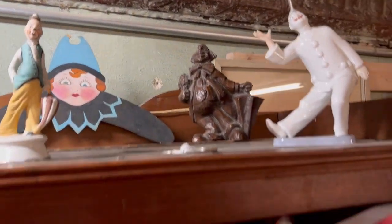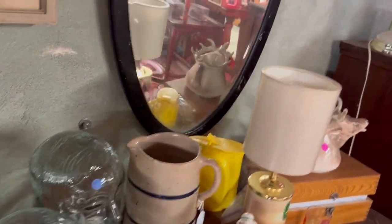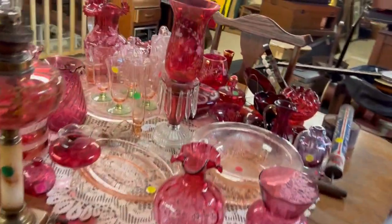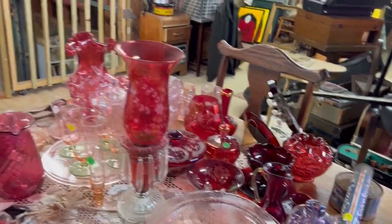So cute. Don't y'all just love clowns? Y'all all love clowns. She's cute. Maybe this is a new Avon thing I should start collecting. Matches my around the world girls. Look at all this cranberry.